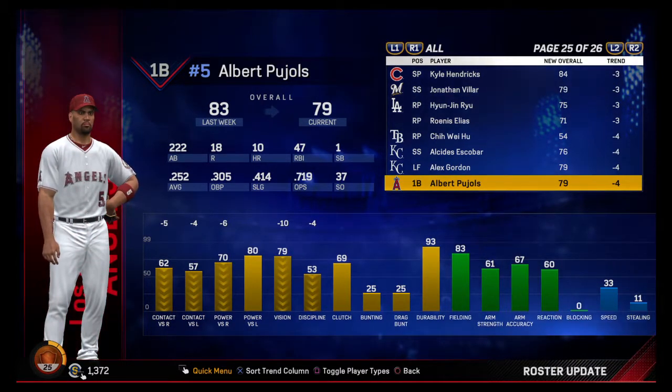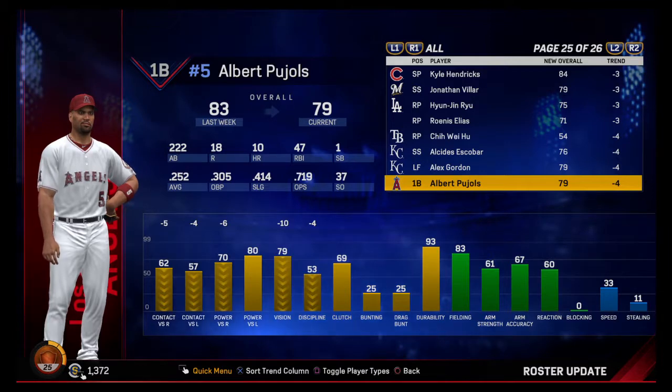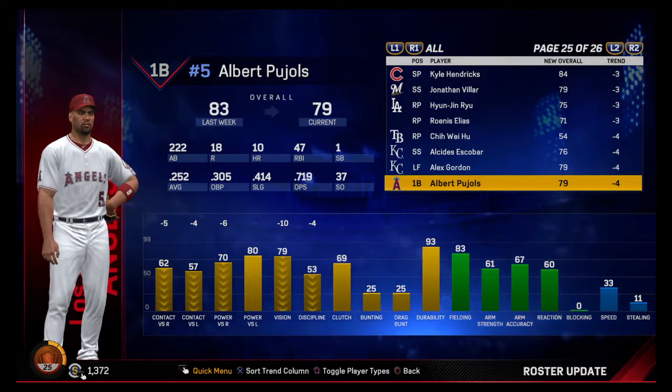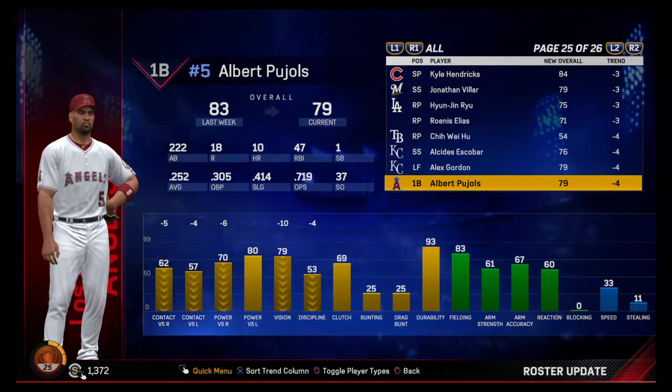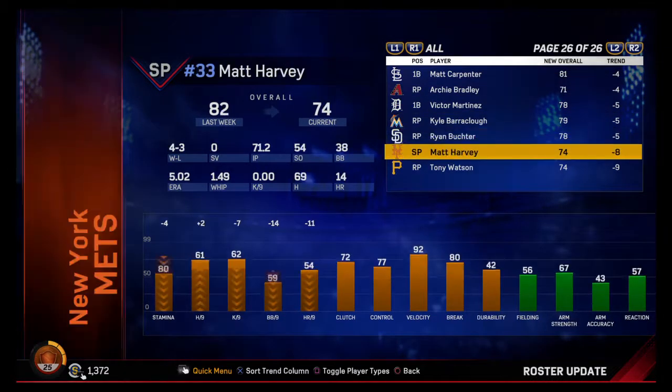And Albert Pujols, I don't understand this. He has 10 home runs, a slugging of 414, an OPS of 719, and they dropped his power 6, and his contact 5 and 4, and his vision 10, and his discipline 4. That makes no sense. Albert Pujols should be an 82 overall easy. He hit his 600th career home run. How can they do this?